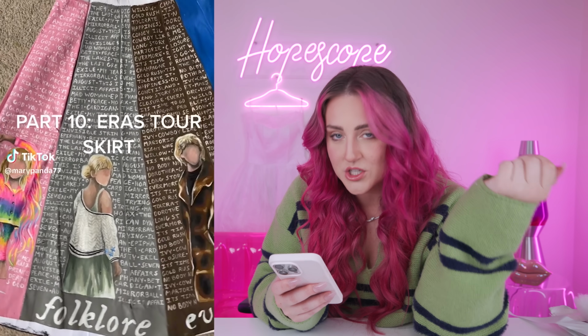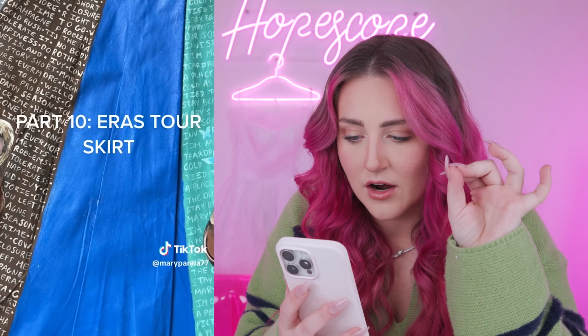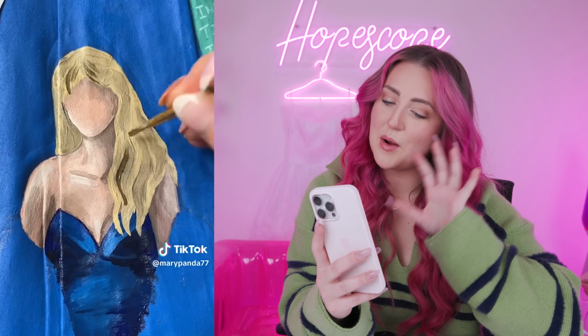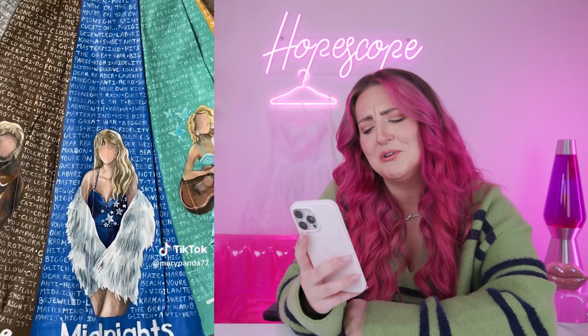Okay, I have one more genius, creative Taylor Swift thing that somebody made. It's an Eras Tour skirt. They literally painted a portrait of her in every single album era, and they put all of the song names in the background, which I think this one and probably the Lover one are my two favorites. Oh, they just nailed it with the fluffy coat and the rhinestones. Oh, it turned out so beautiful.